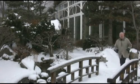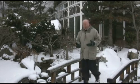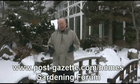You know, the winter garden really is a special place. We can see the bones of the garden in winter, and we should be able to enjoy the garden during this season.